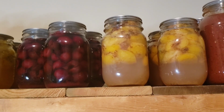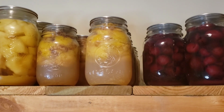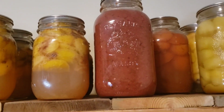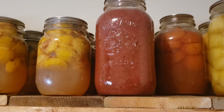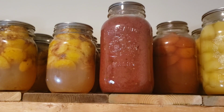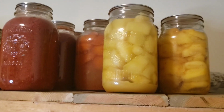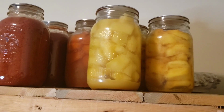Oh, I think I've got more. So these are the spiced plums. My apologies. These are just canned plums in a light syrup. These are spiced plums. So we have a little bit of tomato sauce from last year and our canned apricots from last year. The apricots weren't a hit, so this year I'm going to try dehydrating them in my dehydrator. And then over here, this is one more jar of the mock pineapple, it must have been moved, and then some canned peaches.